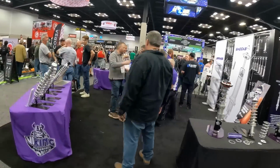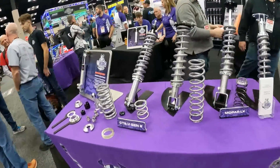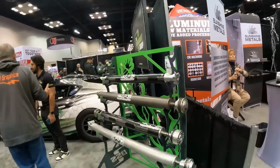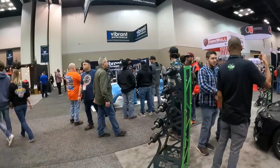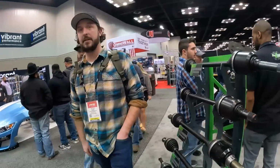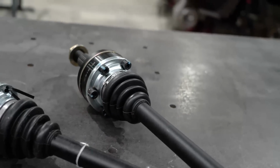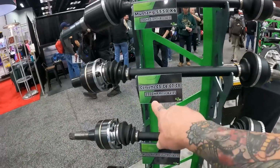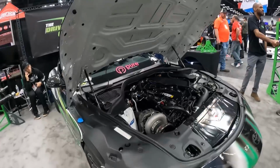Viking coilovers. You guys have seen these on our EV truck. So over here we got Vibrant Performance, Drive Shaft Shop. Drive Shaft Shop, it's a fun word. Actually, Drive Shaft Shop supplied us with our 2 CV axles on our front Tesla motor on the EV truck. We got some beefy stuff, up to 2,000 horsepower, built to hold the power.